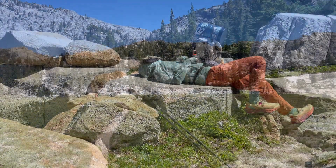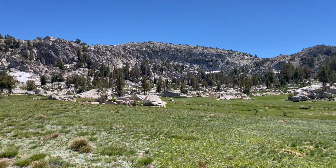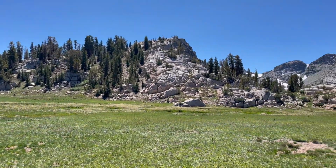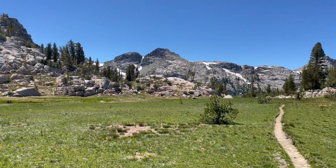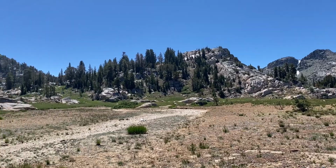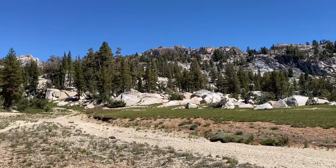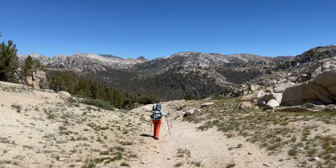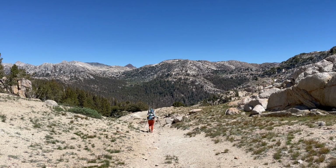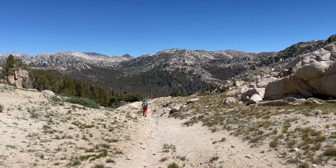All right. These high alpine meadows are incredible. And of course, there's water everywhere. It's amazing. Wow, this is quite beautiful. All right, we made it to our pass, and now this is the high point till Lee Vining, and now we're going to descend for a while before we climb up again to Miller Lake.